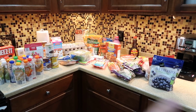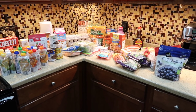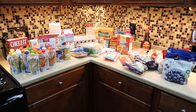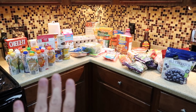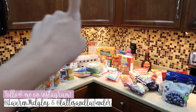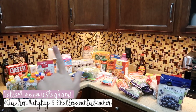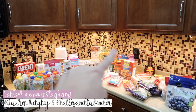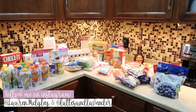This isn't like a full haul because we did just go like a week and a half ago. So we still had some stuff left over, but I just wanted to kind of show you guys what I got today. And I hope that this lighting's okay. I have the upper headlight on as well as the lights under here. And this light up here is a natural daylight light, and these lights are kind of yellow lights, so it kind of makes the lighting a little weird.